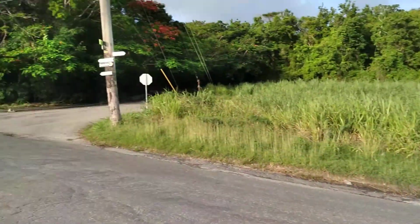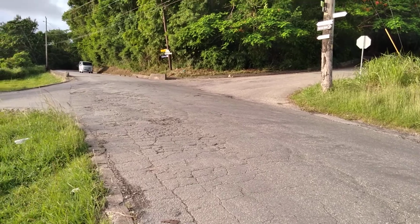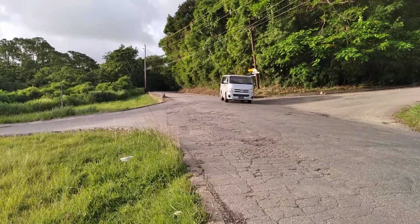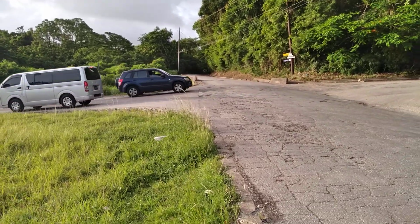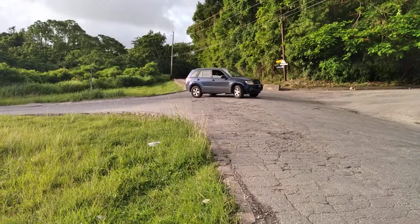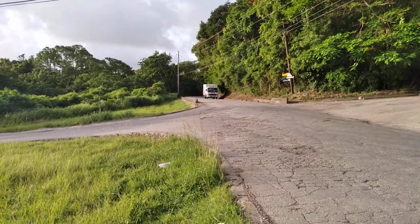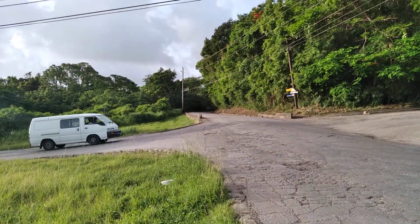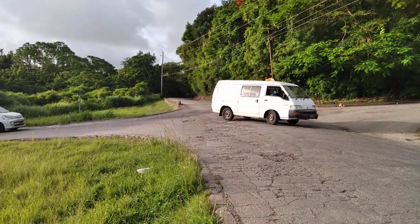So this is the secondary road to Harrison's Cave. This road is secondary to Harrison's Cave. You'll mostly use this road to Harrison's Cave if you're coming from the north or west of the island. And you will use it, but it is secondary. You won't use it under normal circumstances. But you will use this road if you are headed towards Hillaby, which is the highest point in Barbados.